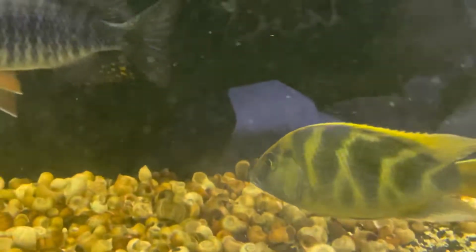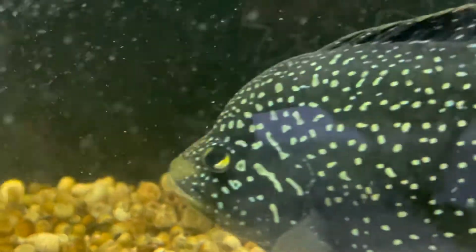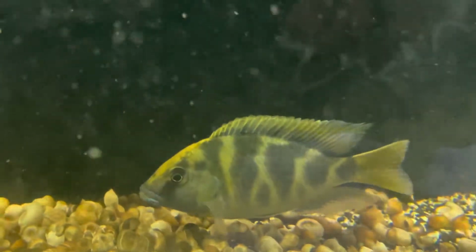Here we go with the Nimbochromis venustus, or the giraffe cichlid. This guy is probably 5-6 inches, and they usually max out around 10 or 11 inches as well. He's a hap from Lake Malawi.